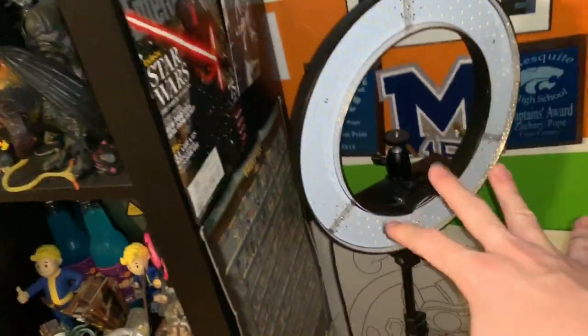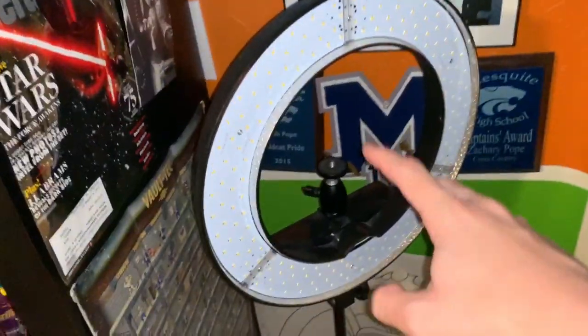Here's my ring light. This is the lighting that I use. I'm planning on getting different lighting soon, but this is the one that I'm using. I want to put this actually over there for my trailer reactions, but for now, this is where I'm using all my lighting. Here's some Star Wars stuff that I've kind of just snipped out. Fallout. I'm a big fan of Fallout, so of course I have all those.